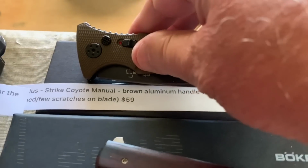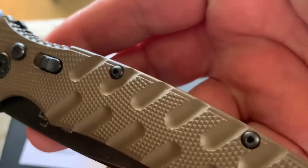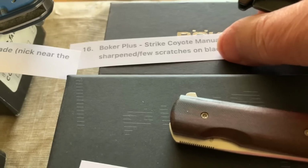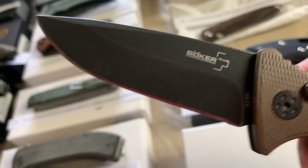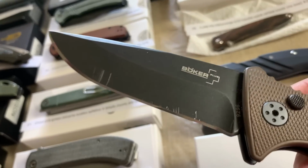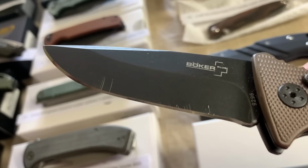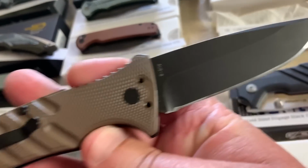And we have a manual Boker, okay. Boker Plus Strike coyote brown type. Manual, brown aluminum, D2. Newly sharpened, few scratches on the blade, $59. So yes, like a button lock type thing here. And yes, there are scratches on the black blade. Not on this side, but this side. And I'm thinking maybe those got added when he was trying to sharpen. Or maybe he did some cutting and it dulled the blade real easy, and so he sharpened the thing back. I don't know. But here it is. Other than those scratches, it looks fine. Be a good carry user, I guess.